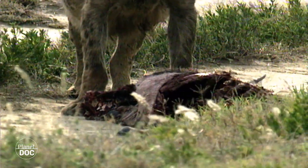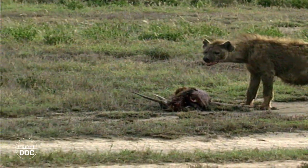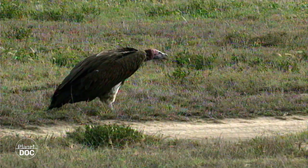A Thompson's gazelle has been killed. While the hyena feeds, a vulture, as is the custom, patiently awaits his turn. But this time he will be disappointed. The hyena has young and carries the dead animal away in order to feed them.